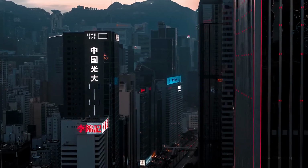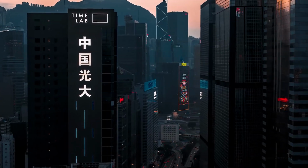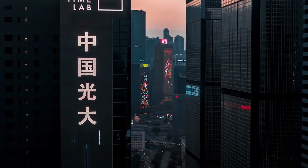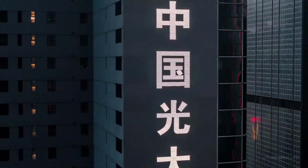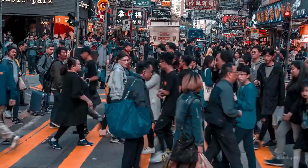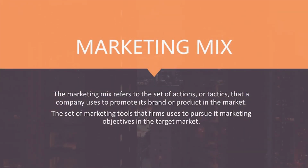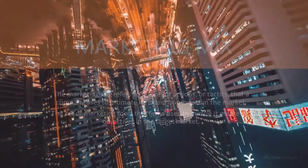A combination or a mixture of several ideas and plans followed by a marketing representative to promote a particular product or brand. That is a marketing mix. The set of marketing tools that firms use to pursue their marketing objectives in the target market.